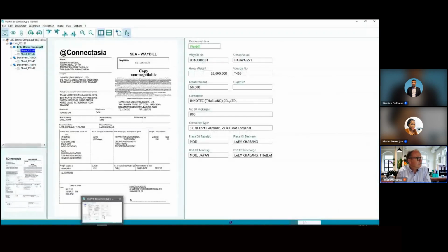So first of all, what you can see here on the left-hand side is that the software has indeed chopped up the one file. So we provided one PDF, but it has separated it automatically into 3 files. The first one consisting of 2 pages, what you can see here as sheets.